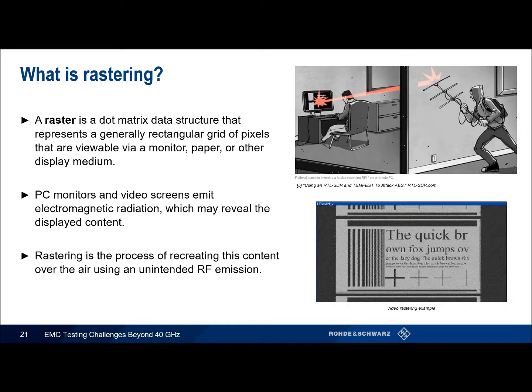Every computer screen is made of several pixels that are quite literally rastered into rows. And these PC monitors, it could be a video screen, whatever, they emit electromagnetic radiation if they are not sealed properly. Rastering is actually the process of capturing that content over the air and then using it to kind of, again, I call it trickeration. That's like my favorite word.